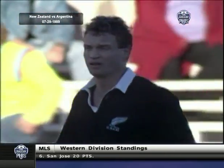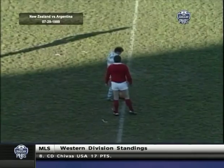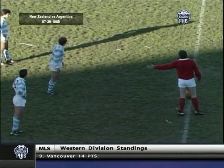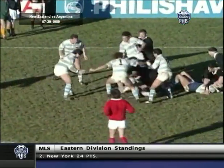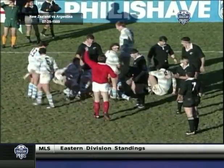New Zealand now in the lead by 18-12 on the end of the 6-point gap, and the time gone 5 minutes in the second half. Grant Fox today has 10 points for the All Blacks, 275 in Test rugby. The All Blacks looking into the sun as they awaited that kickoff. It was knocked forward though by the Pumas as they came forward.